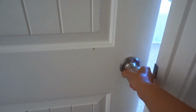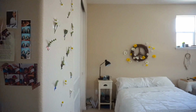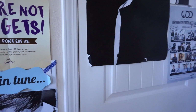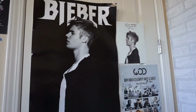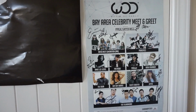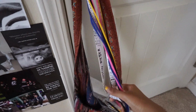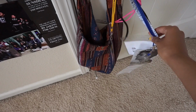Okay, so this is my room. This is the setup. Quick overview. Starting with my door, I have a Justin Bieber poster and then a VIP poster because I met him, if you didn't know that. And then I have this World of Dance signature thing. And then I have my competition lanyards and VIP concert stuff.